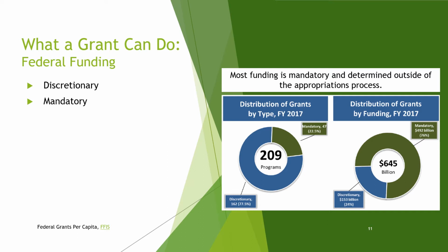We'll go into mandatory a little later, but really what that is like SNAP or Medicaid. Okay, and then if you look at the blue, so there were more discretionary grants, the number 162, or 78% of what was allocated by Congress in FY 2017, but only 153 billion, or 24%, was given out were those. So while there are more competitive programs, the funding is lower.